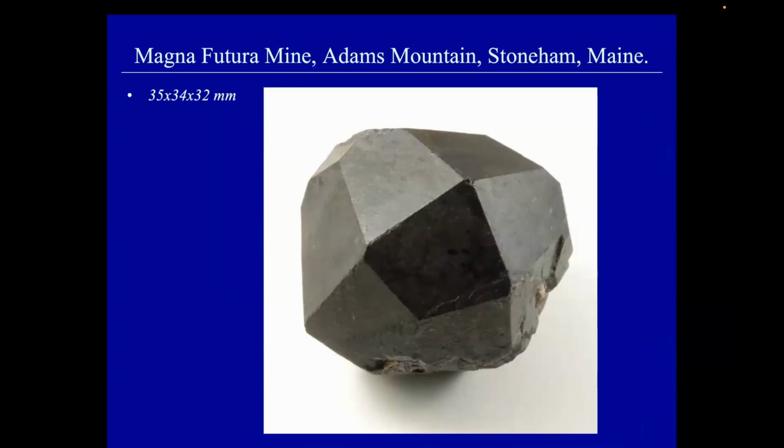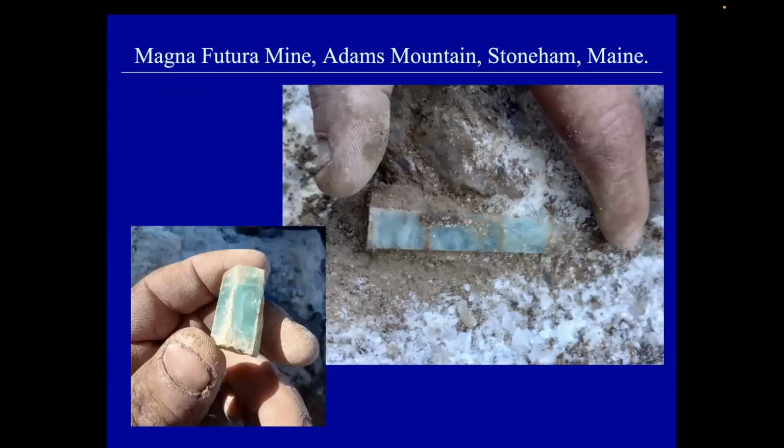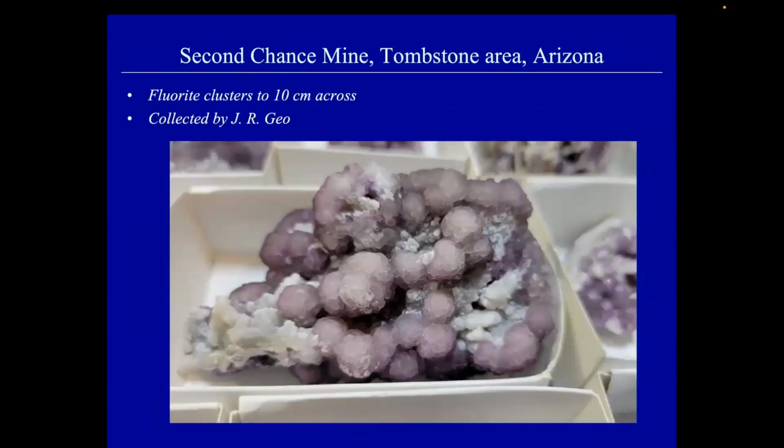Here's a 35 millimeter crystal. Nice clean crystals. He's also getting beryl. And so with this new work this coming summer, there's hope that bigger and better quality will start to appear.